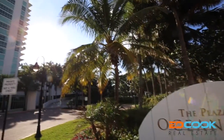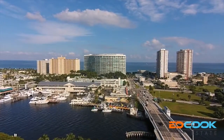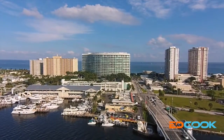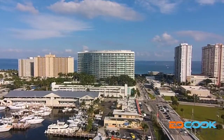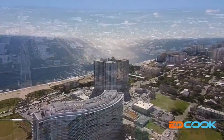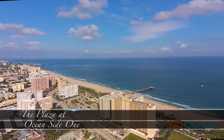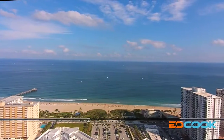Welcome to Pompano Beach, where the sun, sand, and surf and a vital, healthy lifestyle converge. Nestled between Fort Lauderdale and Deerfield Beach, Pompano Beach lives up to its motto, Florida's warmest welcome. Head east toward the ocean over the Atlantic Boulevard Bridge, and you will find the Plaza at Oceanside, just steps away from an exquisite 3-mile stretch of fine white sand beach and the award-winning oceanfront pedestrian promenade.